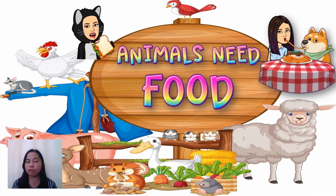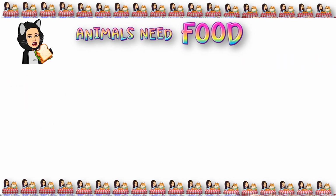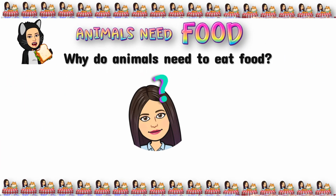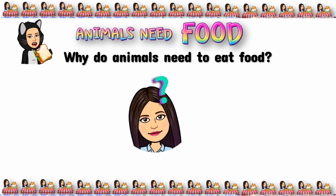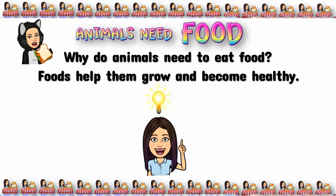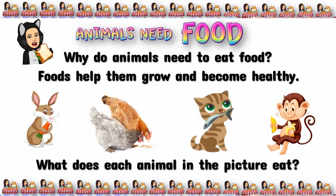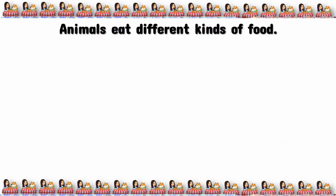Animals need food. Why do animals need to eat food? Food helps them grow and become healthy. What does each animal in the picture eat? Animals eat different kinds of food.